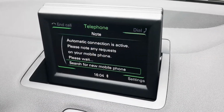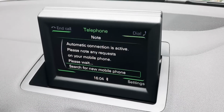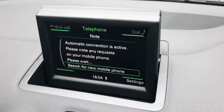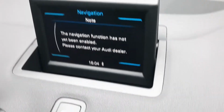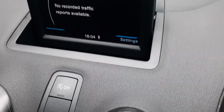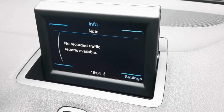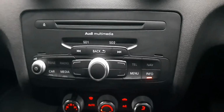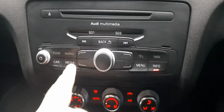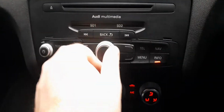You can also connect your telephone via Bluetooth. Obviously, I'm not going to connect mine because I'm filming with it, but it's a nice option that you can have, and you can control it with your steering wheel. My favorite feature, as always, is, there we go, traffic reports in the info. There aren't any available right now, but trust me, when there are, there will be. Coming on down here is our Audi MultiMedia section, a couple of SD card slots, and all the buttons I used right there as well, and lovely little slider to use everything.